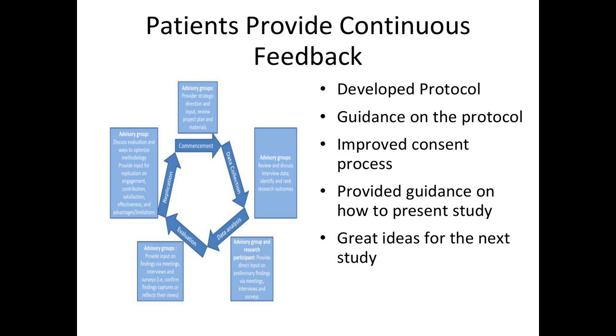For our study, we had a patient advisory board that we generated from our dialysis units. We tried to select a group of patients that was representative of the diversity of New Mexico, and we tried to be sort of geographically variable, and we took people from a number of different units. Because of the type of science we were doing, we had these patients engaged throughout the study.